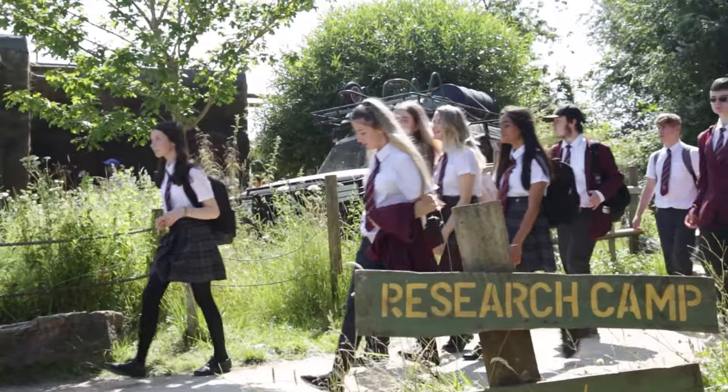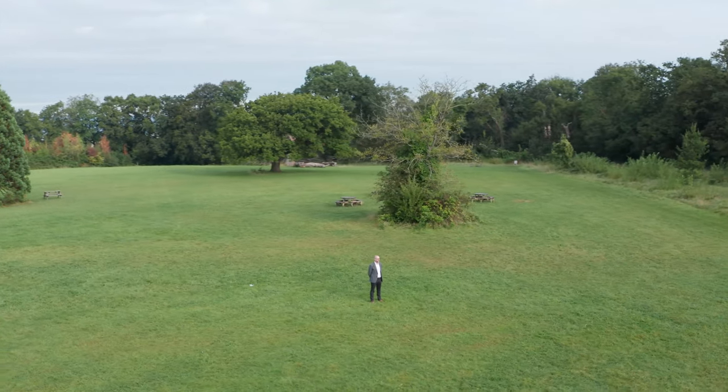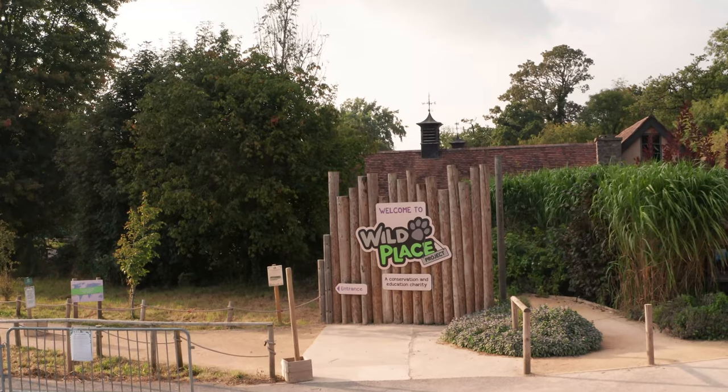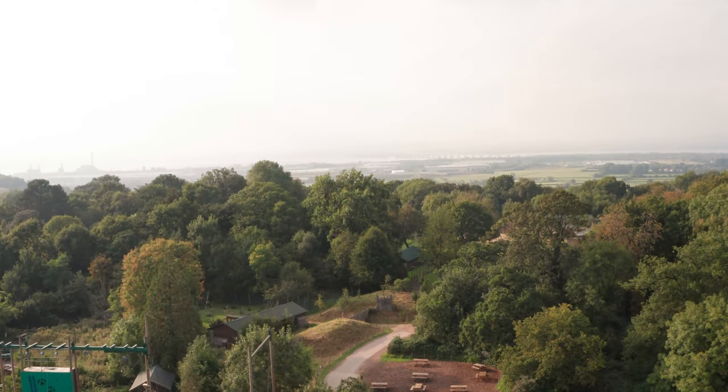And out of this comes an extraordinary opportunity. So in contrast to Bristol Zoo Gardens, here at the Wild Place Project site, we've got 150 acres of opportunity to create a new kind of Bristol Zoo.